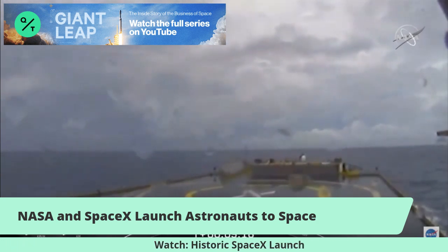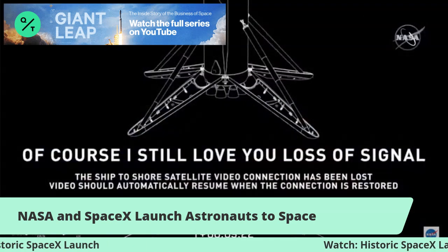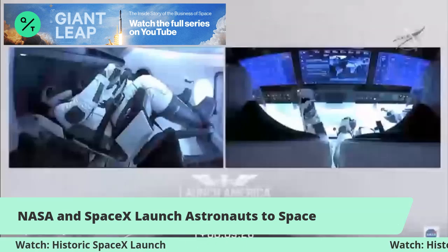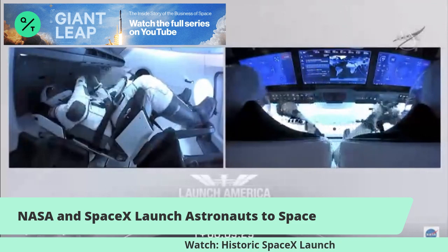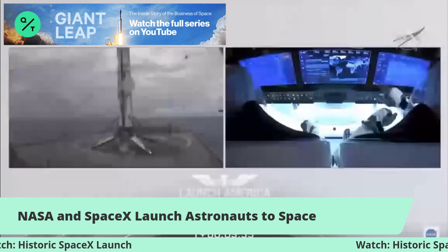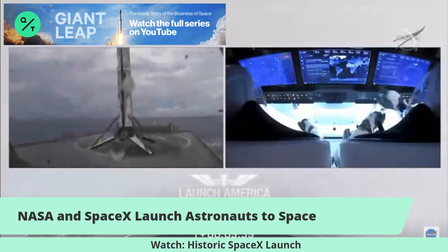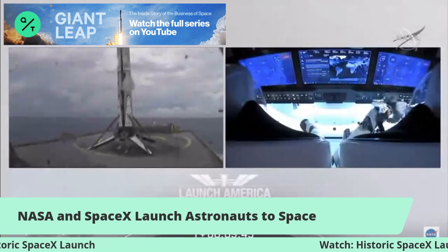And what you're seeing on your screen is a live view of our drone ship, where our first stage will be coming down. Looks like we lost that live view, but we'll wait for confirmation of that landing shortly here. Falcon 9 first stage successfully landed. And there you can see on your screen, Falcon 9 has landed. This is the first Falcon 9 to carry humans to orbit, so very exciting for us.